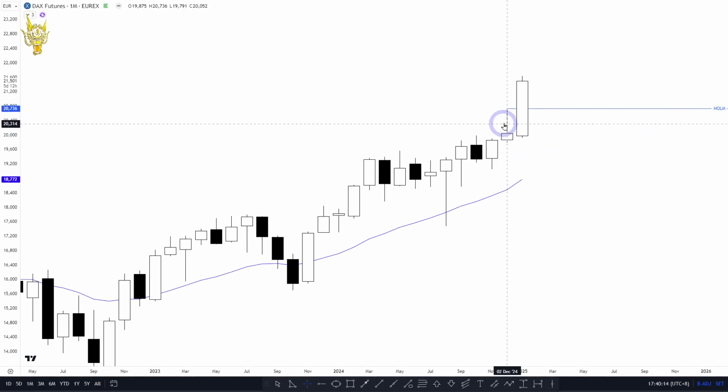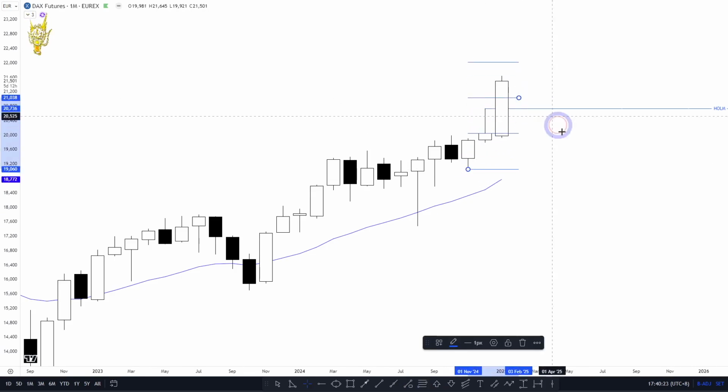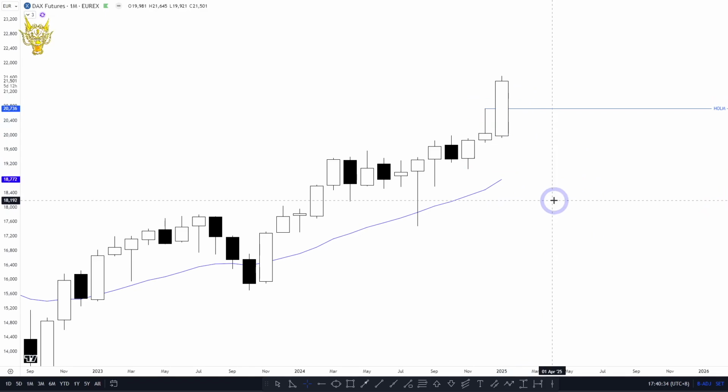And that is you wanted, at a minimum, some kind of bear bar to have more bears selling. Now you've actually got the minimum follow through on that monthly bar. So if you put an order to buy the close of that bar with a stop down here, your target is now at around 21,000. I think that's what's happened on the monthly chart.